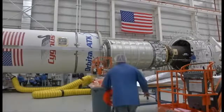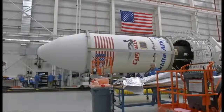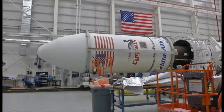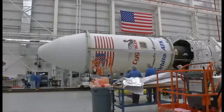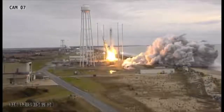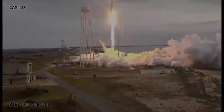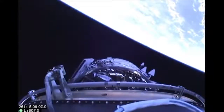After liftoff tomorrow morning, about 9 minutes or so after liftoff, Cygnus will separate from the rocket, and we'll begin the process of deploying our solar arrays, initializing our propulsion system, to begin the process of raising the orbit and starting the rendezvous with the space station. That process will take about 3 days, assuming we launch tomorrow morning. So we'll get there about early Thursday morning.